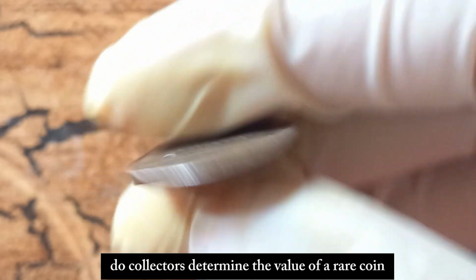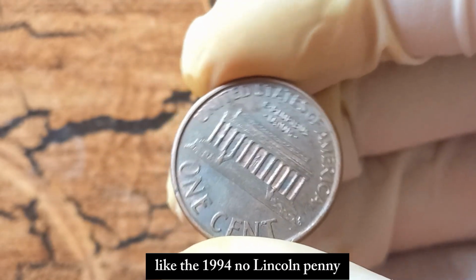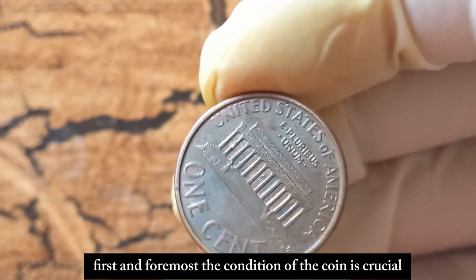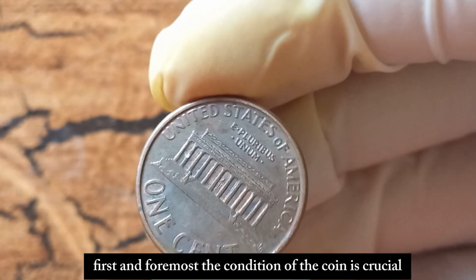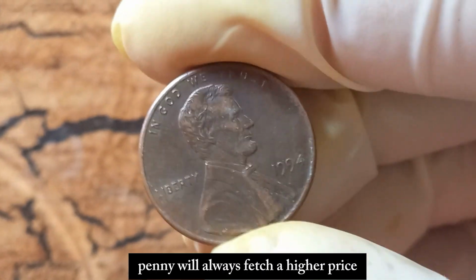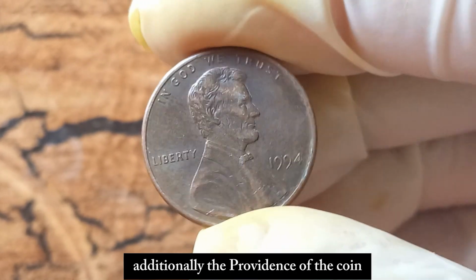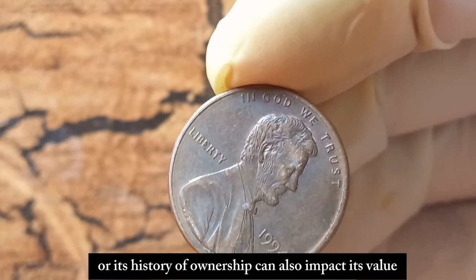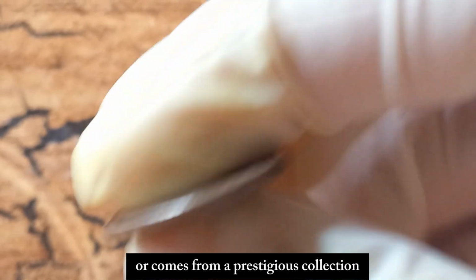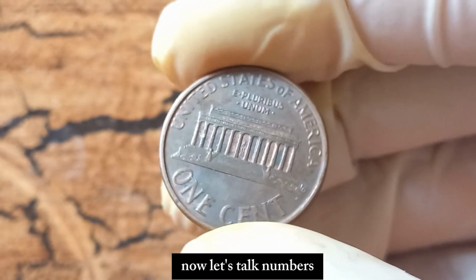But how exactly do collectors determine the value of a rare coin like the 1994 No Lincoln penny? Well, there are a few key factors that come into play. First and foremost, the condition of the coin is crucial. A well-preserved, mint-condition penny will always fetch a higher price than one that shows signs of wear and tear. Additionally, the provenance of the coin, or its history of ownership, can also impact its value. If the coin has a storied past or comes from a prestigious collection, it can add to its allure and desirability.